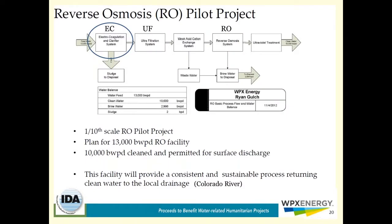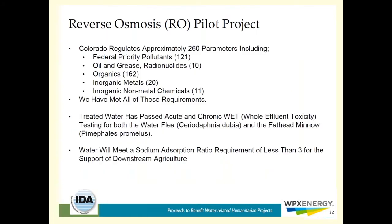Another project we were involved with was WPX Energy on the western slope. They had frac flowback water and production water they wanted to treat, so they used EC in front of UF and then to RO, and they wanted to be able to put their treated water into the Colorado River. And so that was a pretty substantial project we took on, and they took on, actually.